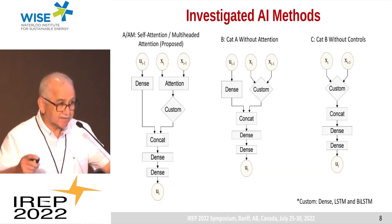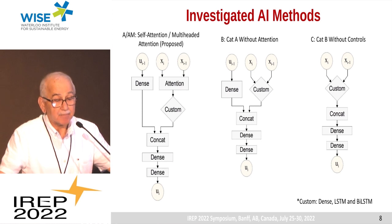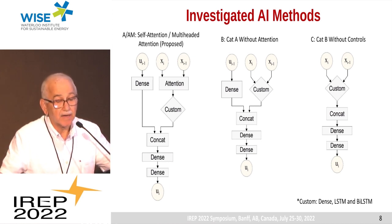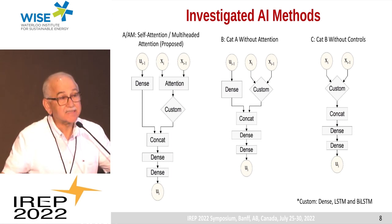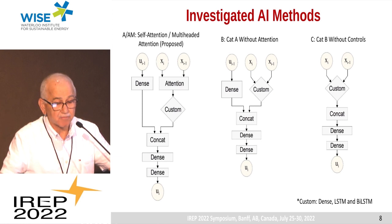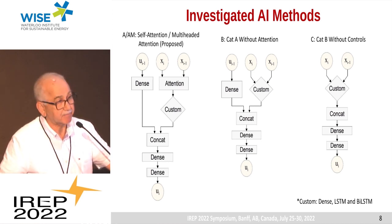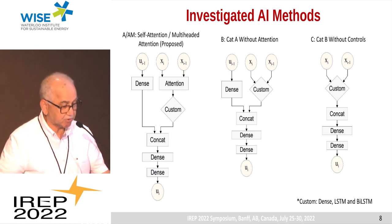Based on the analysis that I'm going to talk about, we have concluded that basically a method that uses as feedback both the state of the system plus the controls of the system through attention layers, and the custom layer there consists of a dense, LSTM and bidirectional LSTM layer, provides the best performance. And in between, you see a concatenation and so on to provide the best controls to optimize the system. We did this work based on optimizing the voltage profile of the distribution system. Okay?